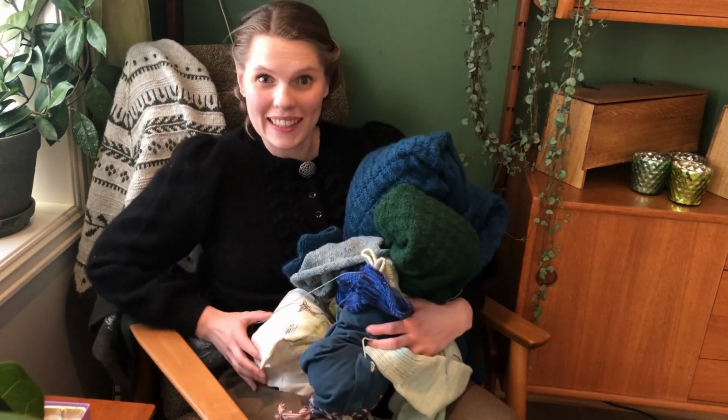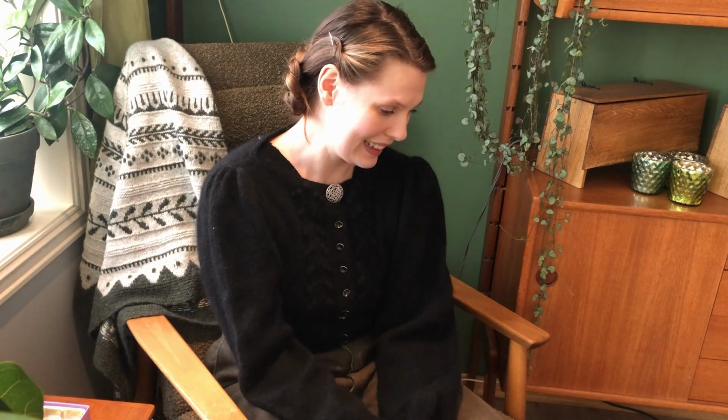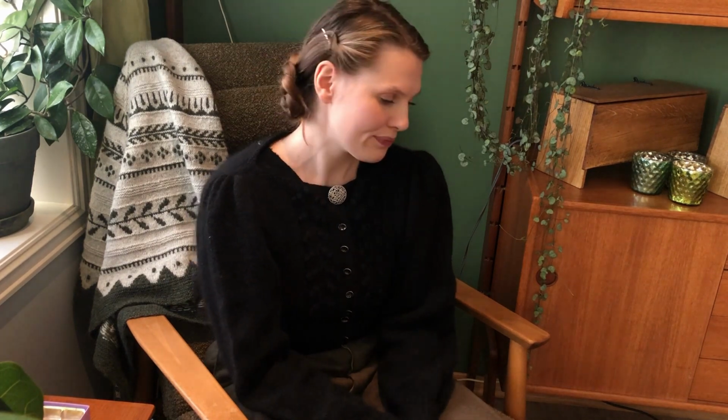Let's go through them, shall we? So I have my pile at my feet. It's bigger than I thought it was. I guess that's what tends to happen when you shove it in a closet and just pretend it's not there. But I think it's manageable, and especially with this fix-along, I hope to get to the bottom of the pile fairly quickly. So let's just pick something.